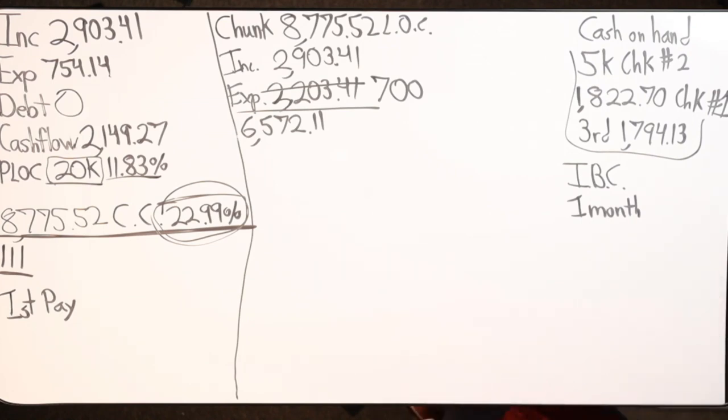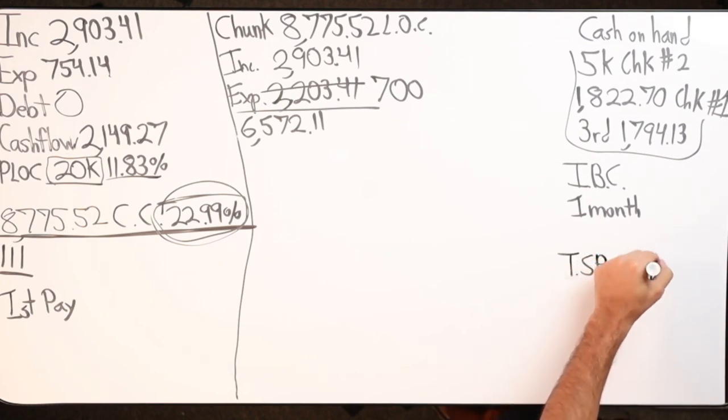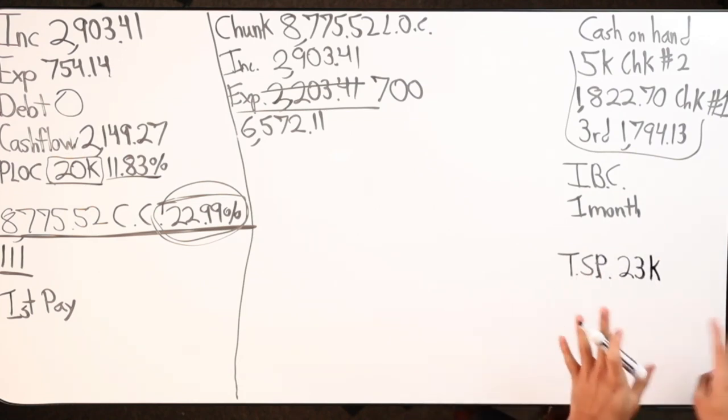Now, if we run some numbers and see what would be an idea of what I want to put into this policy, let me ask you a question. Do you have any 401k or any type of assets? Yes, I have a TSP account. What's the value of that? Right now it's at $23,000. That's okay. We know $23K, give or take.